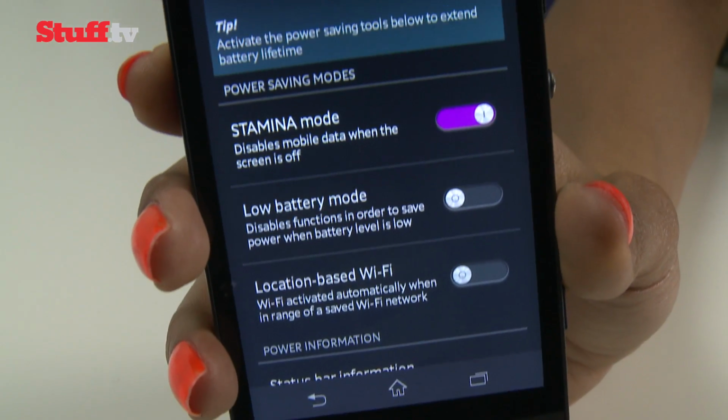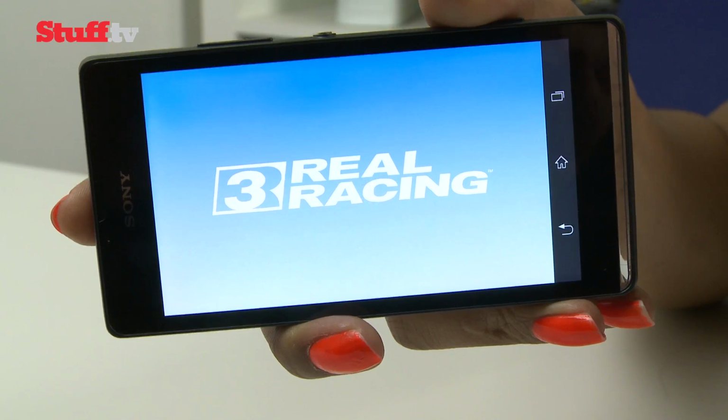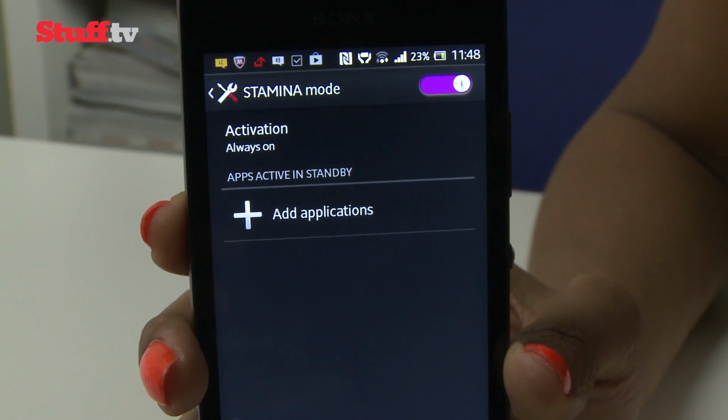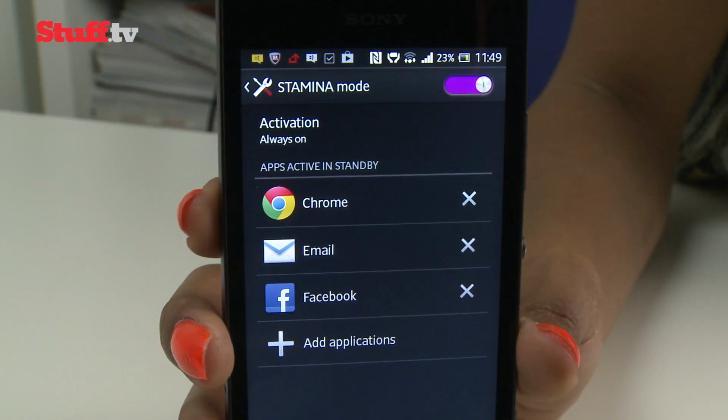Its battery is certainly better than average, and assuming you don't spend the whole day playing Real Racing 3, you shouldn't struggle to get a full day's use out of it. Plus, there is the very handy stamina mode that disables all battery draining background apps when the SP is in standby.